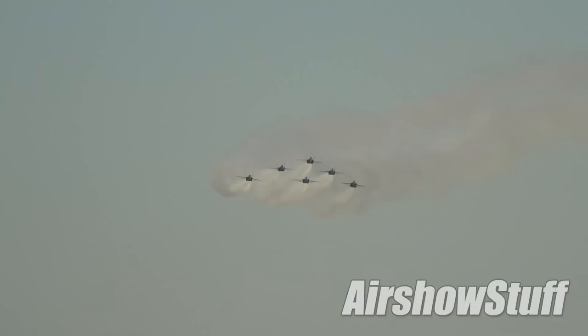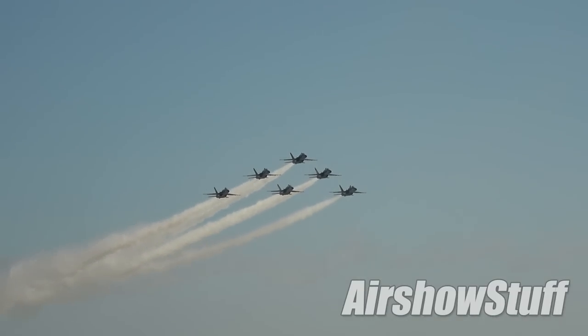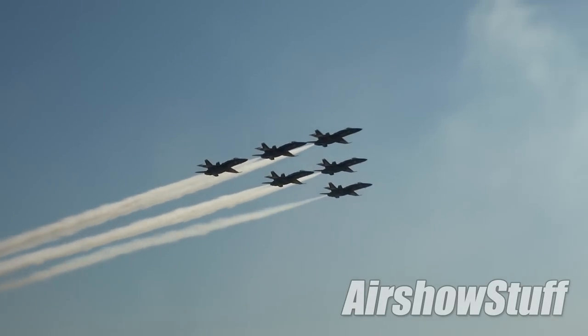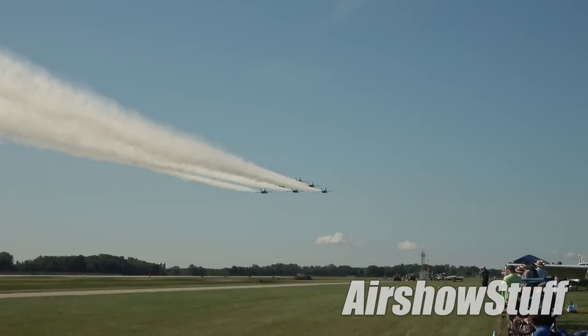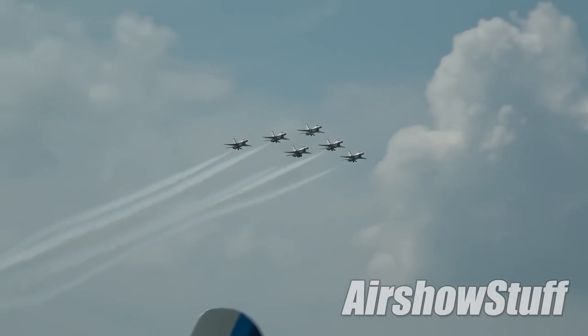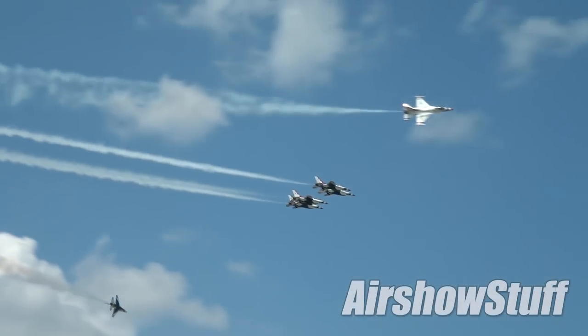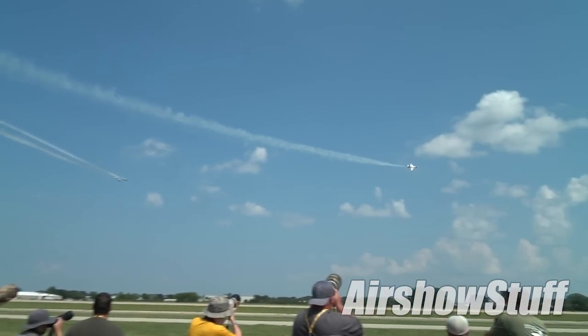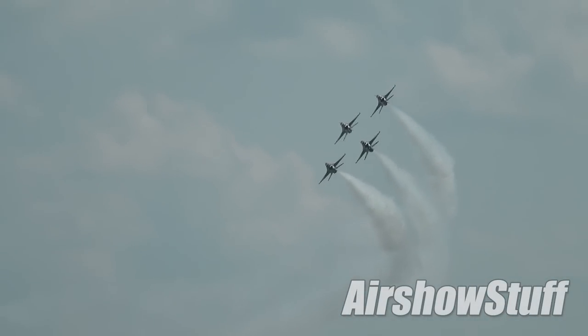Monday saw a fly past by the US Navy Blue Angels with their FA-18 Hornets, quite possibly the Blue Angels' last Oshkosh appearance in the Legacy Hornet, unless they make a similar drop-in to the 2020 show. Because of course the team will be transitioning to the Super Hornet at the end of the 2020 season. And on Thursday, the US Air Force Thunderbirds made a brief appearance as well.